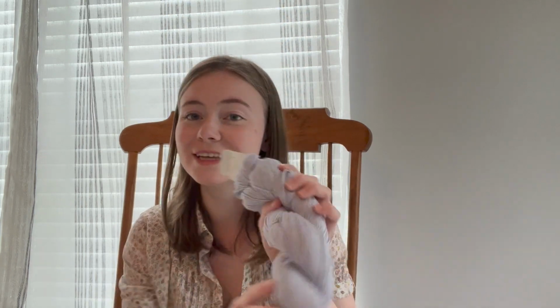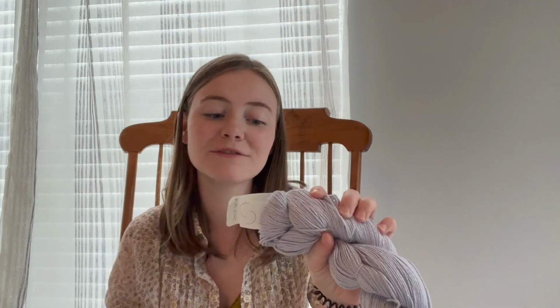And a lot of cotton is machine washable. This says machine wash cold, and you can even put it in the dryer. So a lot of cottons will have that option of machine washing and, I guess, drying. That's up to you whether you want to do that or not.